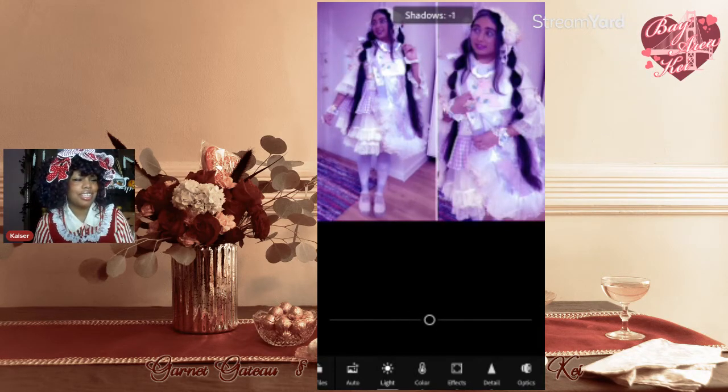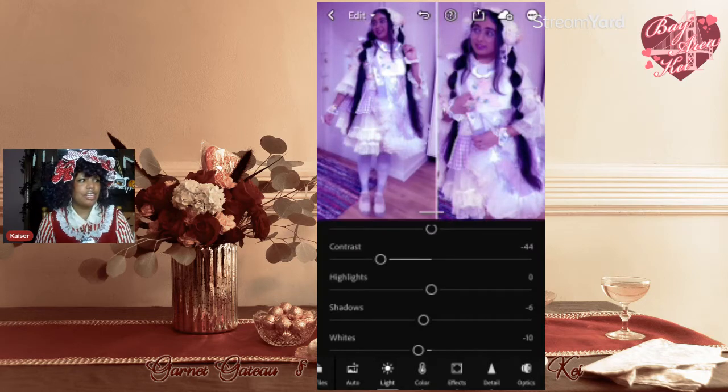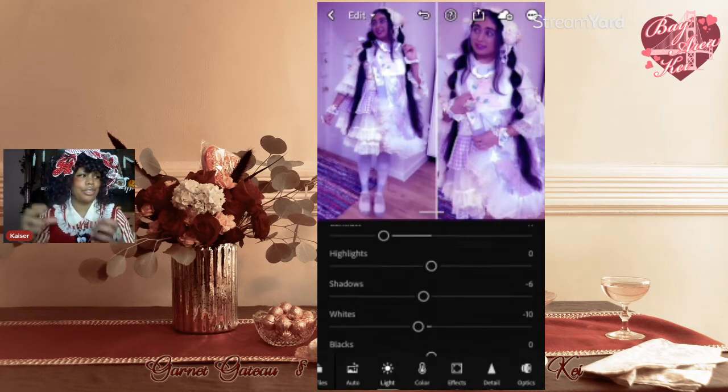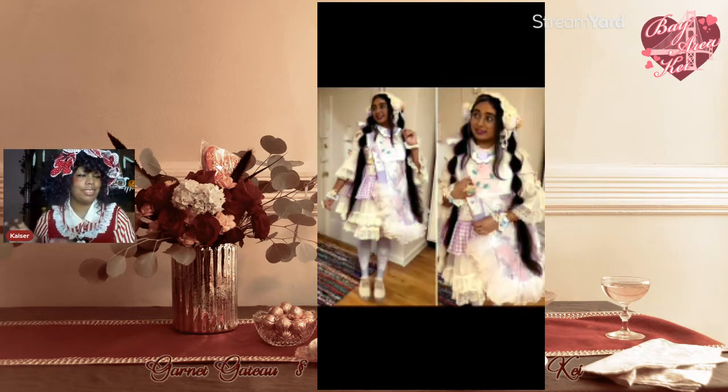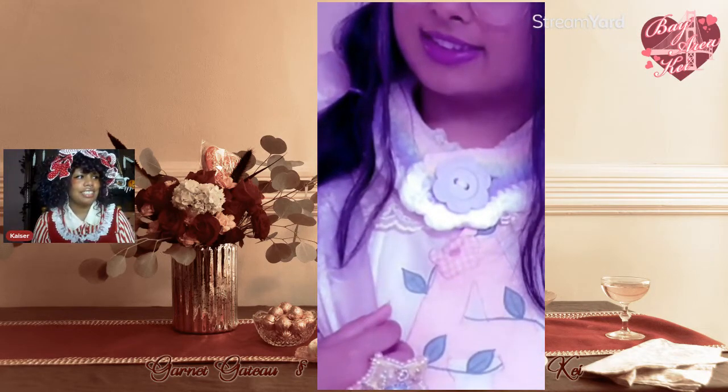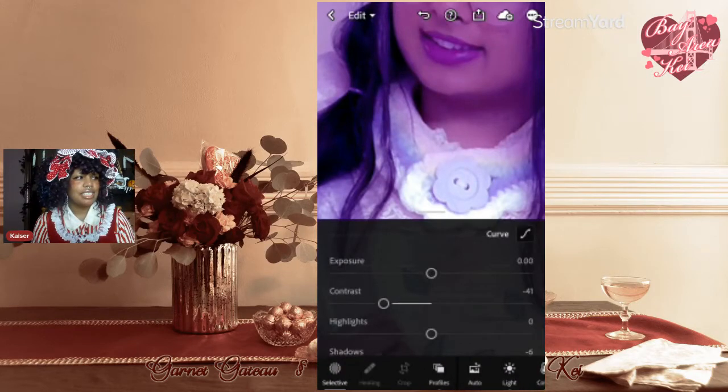And then the contrast too, I think that's the other last thing I messed with. So the contrast also helps that dreamy look. Usually you lower the contrast. If you're goth, you want to do high contrast, but it's up to you. But if you're more dreamy kawaii, you do low contrast and it makes the photo look really, really surreal and cute. So yeah, that's one of the things that I did.